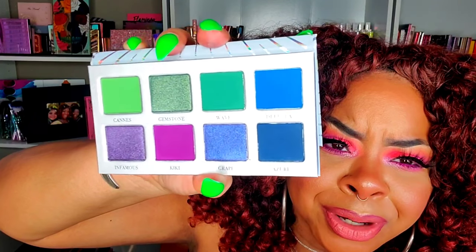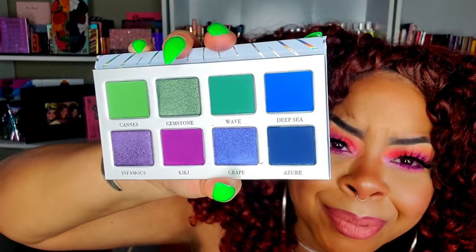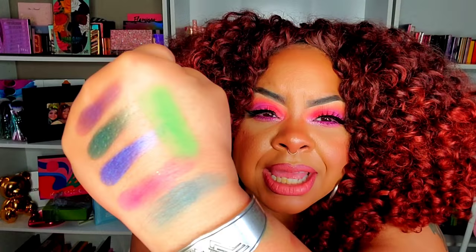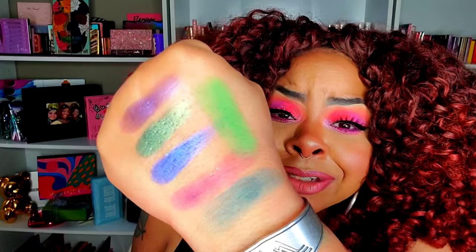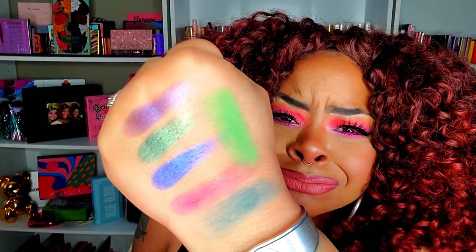It's got those rich greens, the blues, and purples. Three of my favorite kind of eye looks to do. Yes, guys. These are so rich in pigment and color. I definitely can't wait to use this palette.